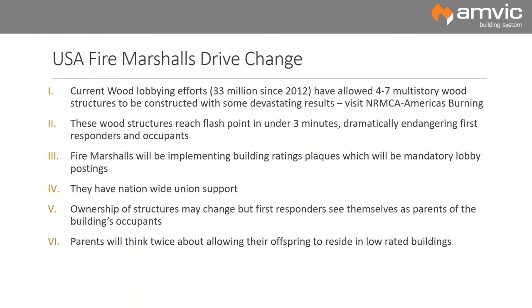The current wood lobbying efforts to date, $33 million since 2012, which have now allowed 4 to 7-story multi-story wood structures to be constructed with some devastating results. Please visit NRMCA's site and look at America's Burning as they list numerous multi-story structures that have caught fire. These wood structures reach flash point in under 3 minutes, dramatically endangering first responders and occupants. Just so you know, 3 minutes is basically the time the trucks are rolling out of the station.